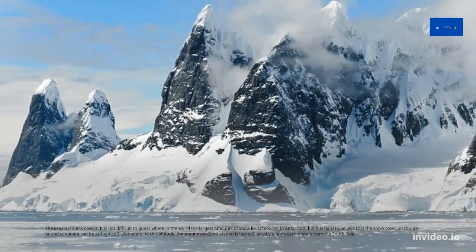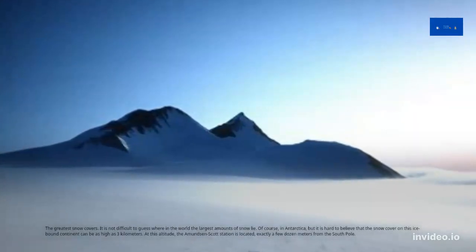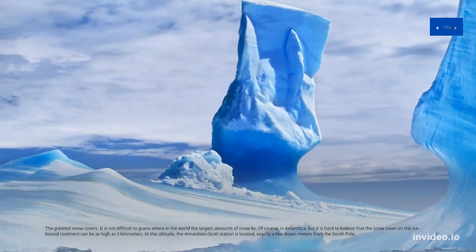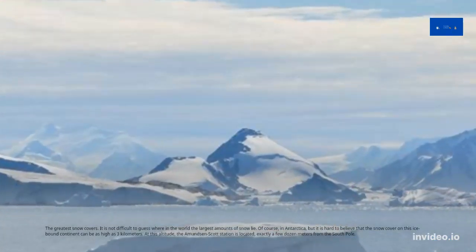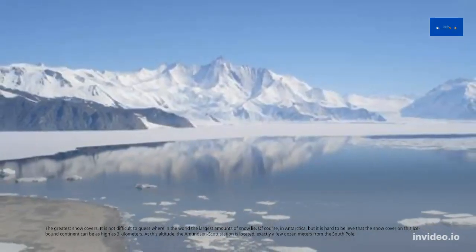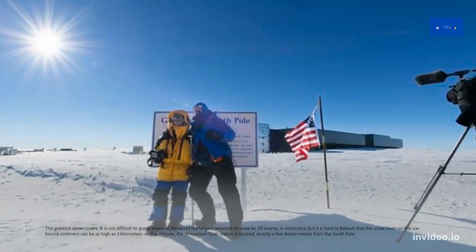The greatest snow covers. It is not difficult to guess where in the world the largest amounts of snow lie. Of course, in Antarctica, but it is hard to believe that the snow cover on this ice-bound continent can be as high as 3 kilometers. At this altitude, the Amundsen-Scott Station is located, exactly a few dozen meters from the South Pole.